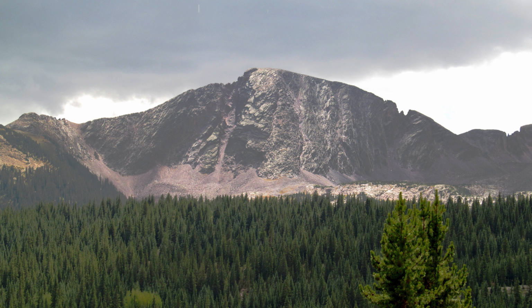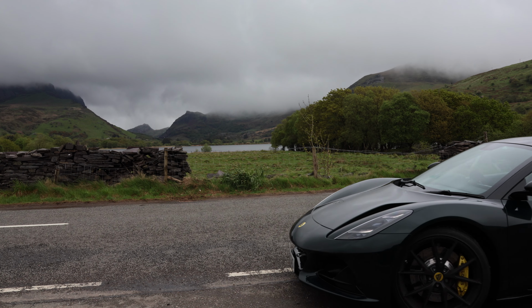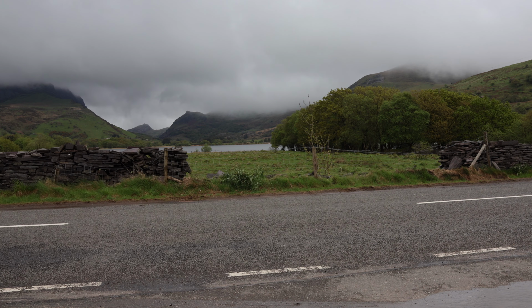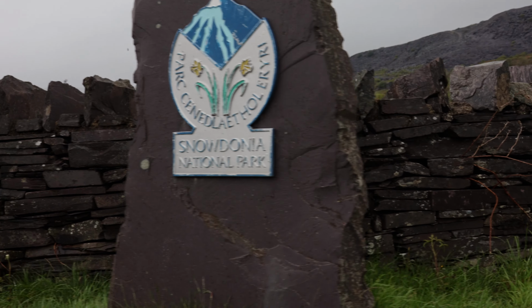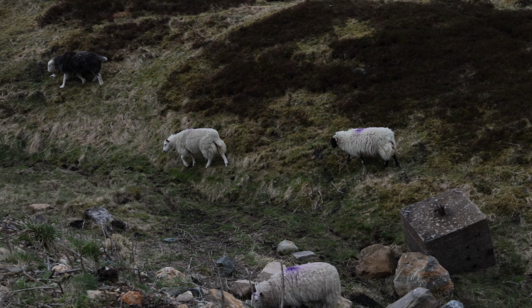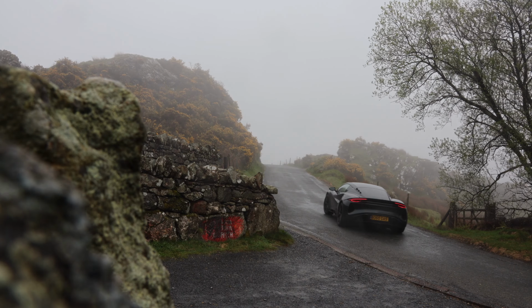I head to Snowdonia National Park, which houses Mount Snowdon, the highest mountain in England and Wales, at over 1,000 metres above sea level. I'm not sure at what age I associated Wales with sheep, but it's been synonymous for a long time. There are actually more sheep than people in Wales. I think it's 3 to 1. There are reasons for this, but this isn't a nature channel, so let's leave that for now.